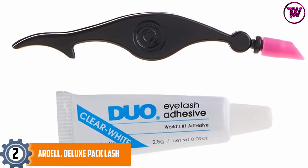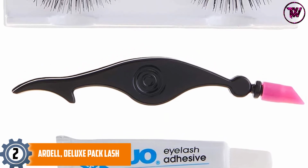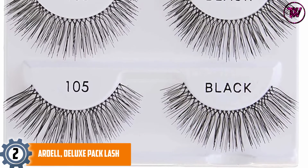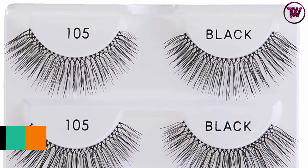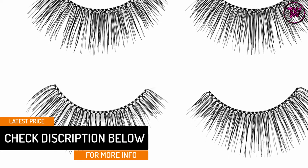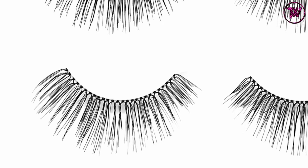At number 2. Ardell Deluxe Pack Lash. The Ardell false lashes supply the essential tools you'd need to produce stunning, vibrant eyelashes which are appropriate for nearly any celebration. The Ardell Deluxe false lashes provide a quite natural appearance for anyone who's conservative with their look. They're conveniently easy to apply, in addition to having multiple uses. This kit is worth investing in, considering the excellent value it offers.